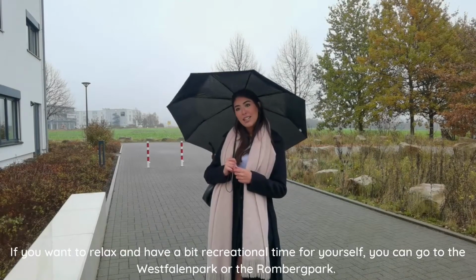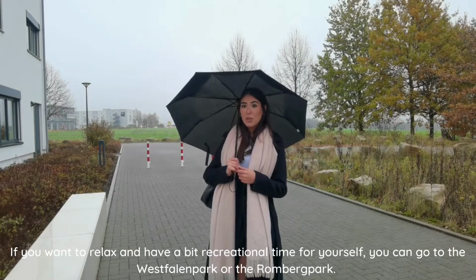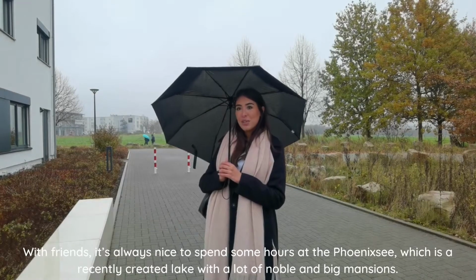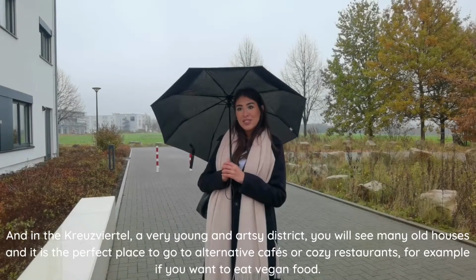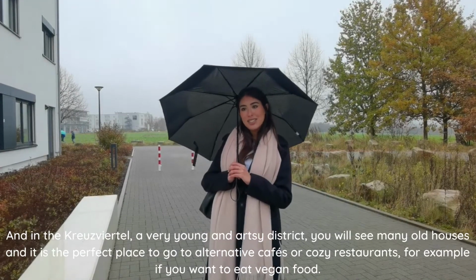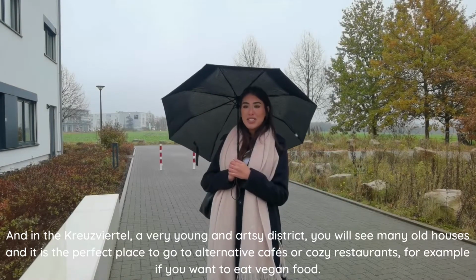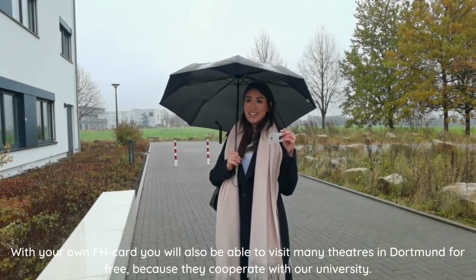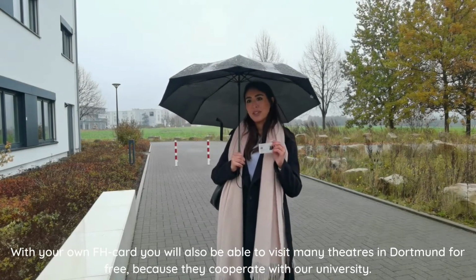If you want to relax and have a bit of recreational time for yourself, you can go to the Westfalen Park or the Romberg Park. With friends, it's always nice to spend some hours at the Phoenixsee, which is a recently created lake with a lot of noble and big mansions. And in the Kreuzviertel, a very young and artsy district, you will see many old houses, and it's the perfect place to go to alternative cafes or cozy restaurants, for example, if you want to eat vegan food. With your own FH card, you will also be able to visit many theaters in Dortmund for free because they cooperate with our university.